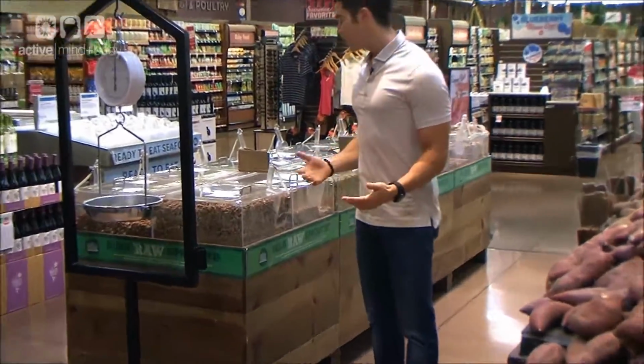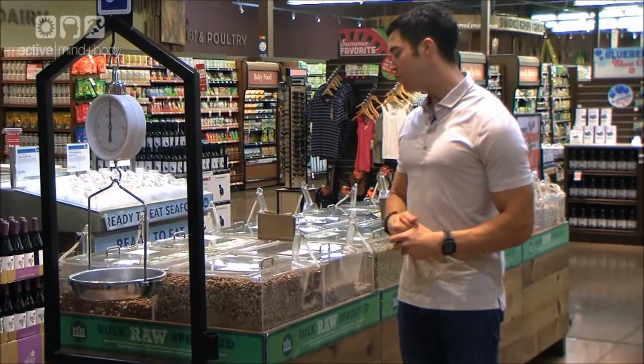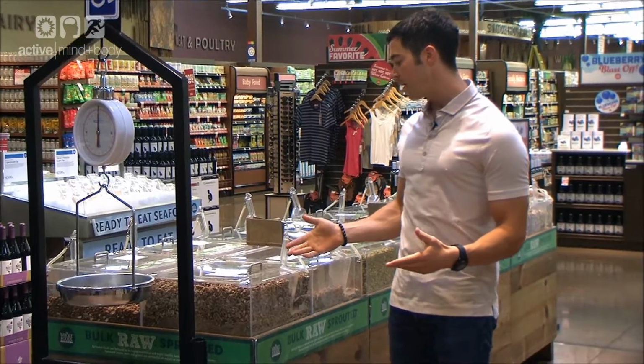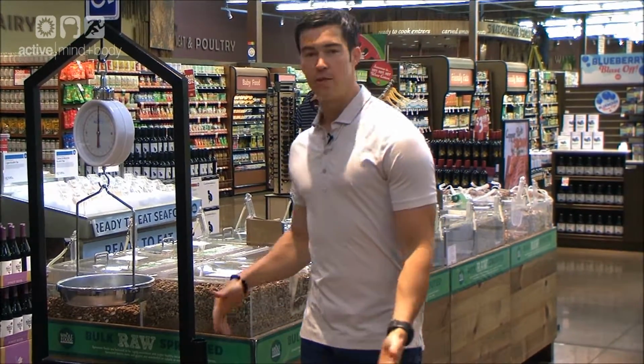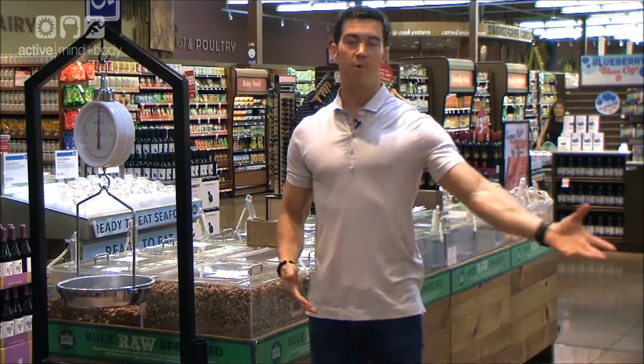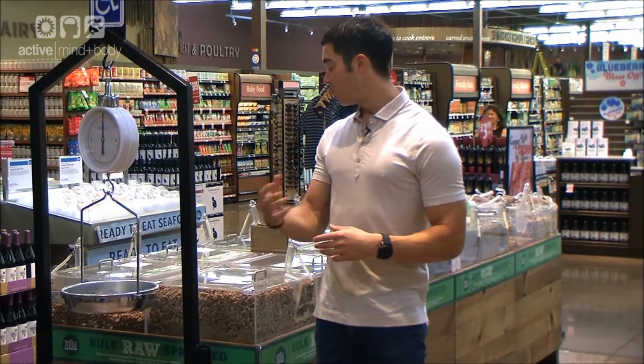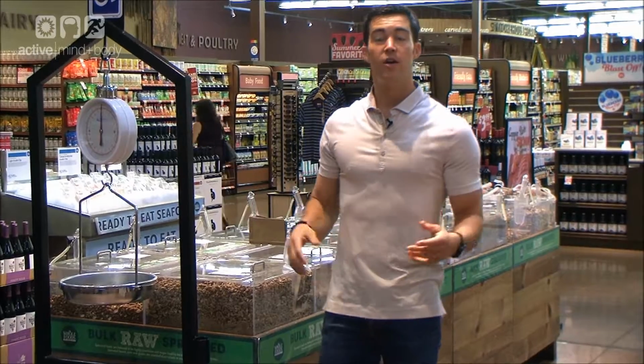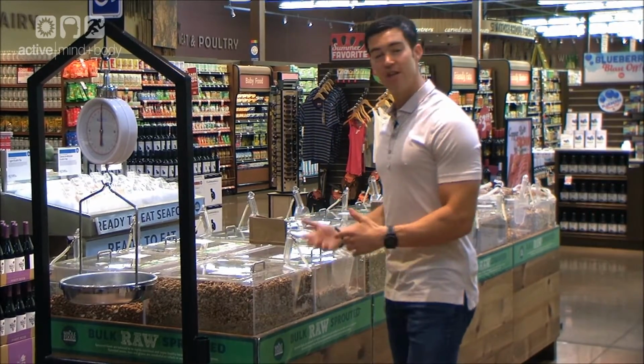Going over here, this is one of my favorite sections, sprouted seeds and nuts. To touch on that, the difference of sprouted, you can do it yourself, but they take the convenience and do it for you here. Sprouted walnuts and almonds, for example, they're soaked like what would happen in nature, and it removes the enzyme inhibitors that allows them to pretty much sprout and activate. This allows you to be able to digest and absorb them a lot easier.